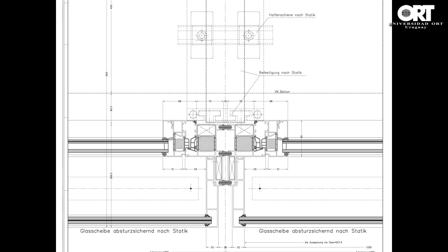Yeah, that's the type of detailing we have here. I think that's the important, that's the horizontal section. What you see here is, it is not far away from just aluminium window, that's all it is.